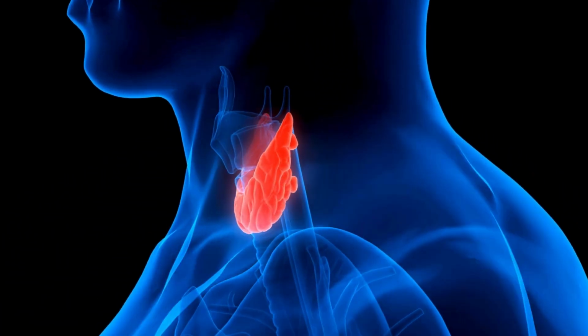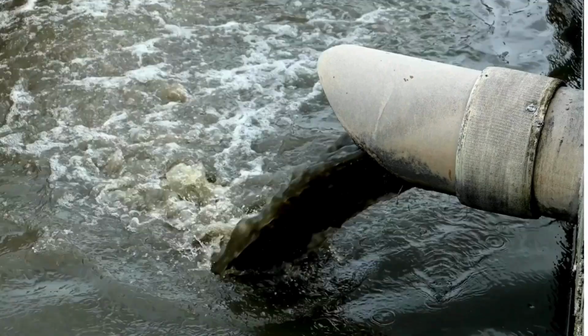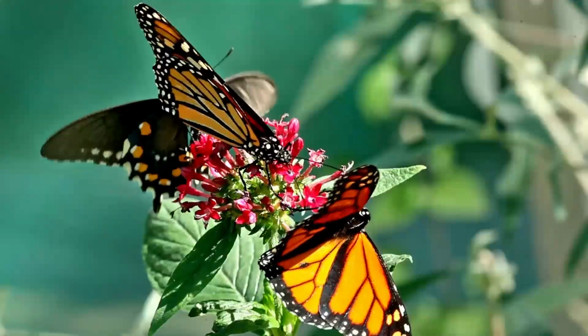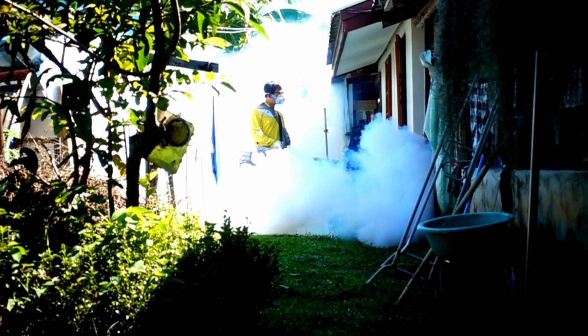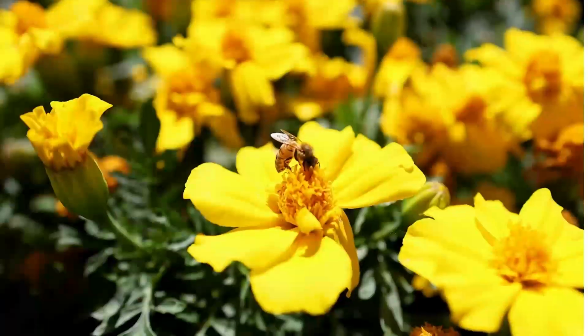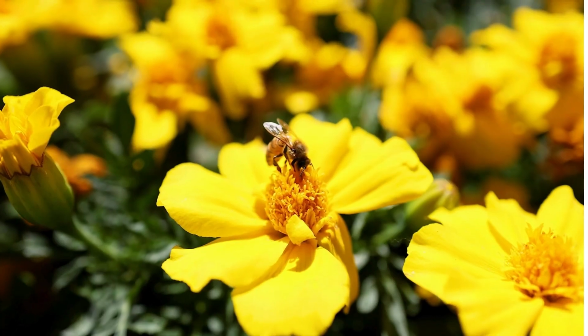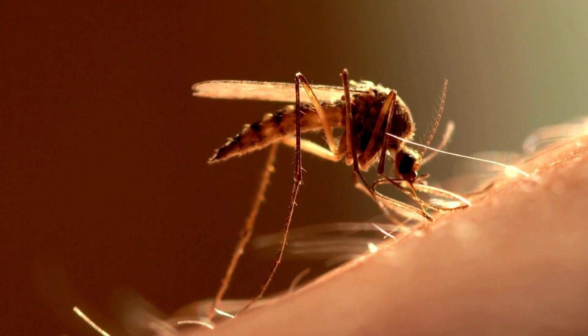And let's not forget the impact on the environment. Spraying synthetic chemicals into the air or on your skin doesn't just stay there. It washes off into water systems, seeps into soil, and can even affect non-target insects like bees and butterflies. A 2020 study in Environmental Pollution found that mosquito control pesticides were contributing to declines in beneficial insect populations, including pollinators. So, yeah, your average bug spray might be doing a lot more than just keeping mosquitoes away.